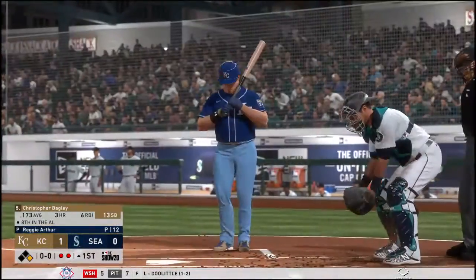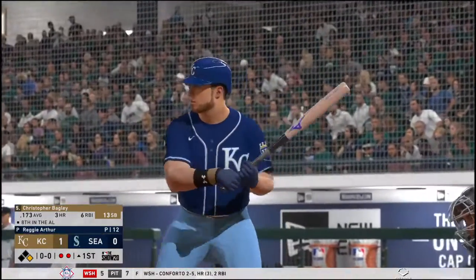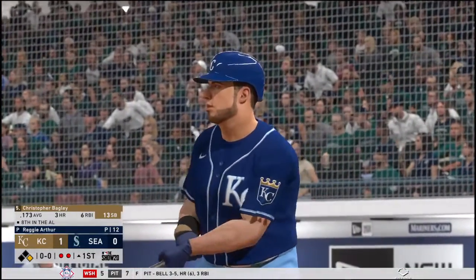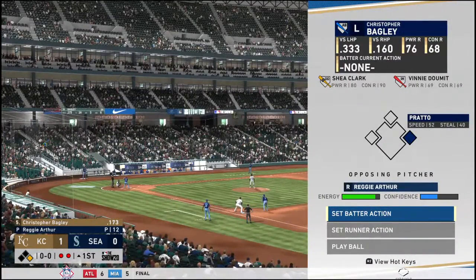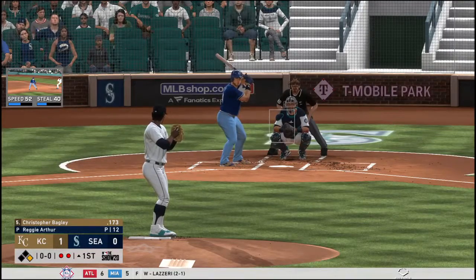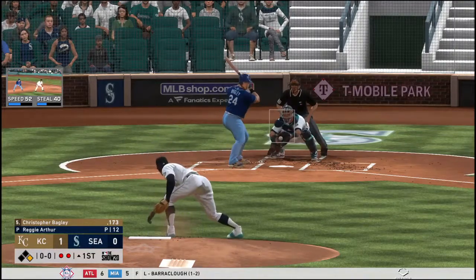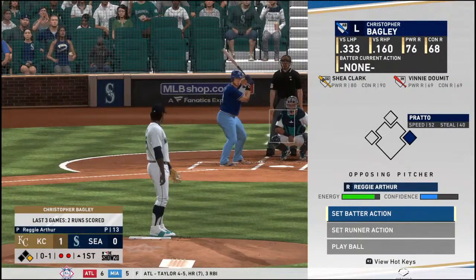That is good. The designated hitter. So here's the Royals DH, Christopher Bagley. Couple of hits for him in 4 trips to the plate last night. Ready with the first pitch. Here it comes. Fastball taken, but that gets the zone for a strike.